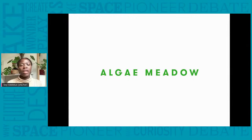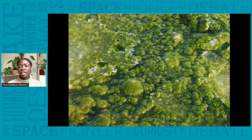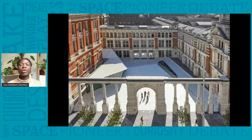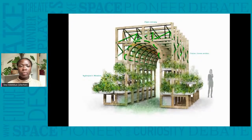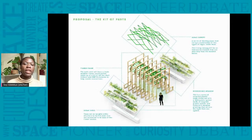So Algae Meadow. Algae Meadow basically looks at a wildflower vertical meadow that connects the architecture of Exhibition Road to the depths of the Serpentine Lake in Hyde Park, looking at a hydroponic canopy to connect the ecosystems between land and water. I'm just going to stay on this slide for 1 second. So it was looking at creating a productive algae factory of plant workers that will explore how the different biodiversities in our local environment can work together.